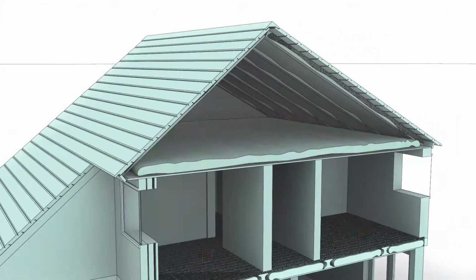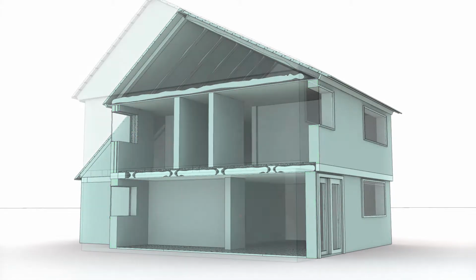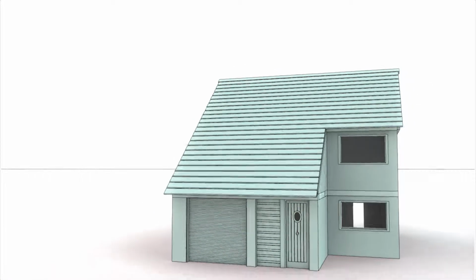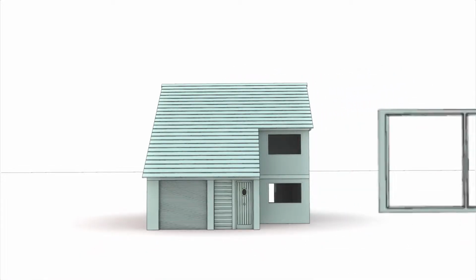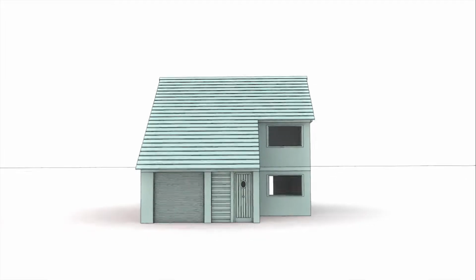We insulate our lofts to stop heat loss through the roof, and we insulate our walls to keep heat in. Often the weakest point are the windows. But how do you insulate them? One way could be to replace the entire window with a more energy efficient option in terms of glass, frame and locking system, but this is expensive.